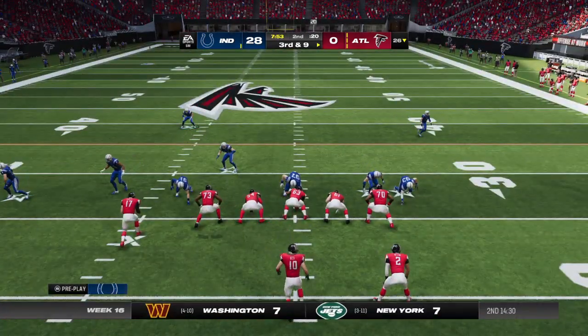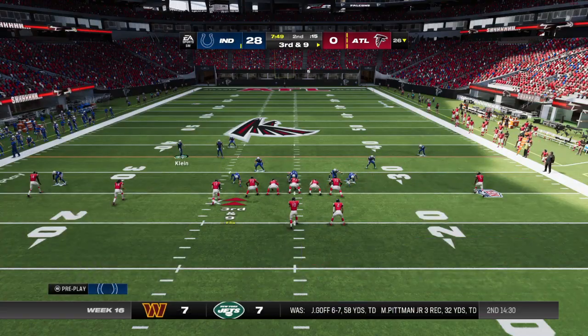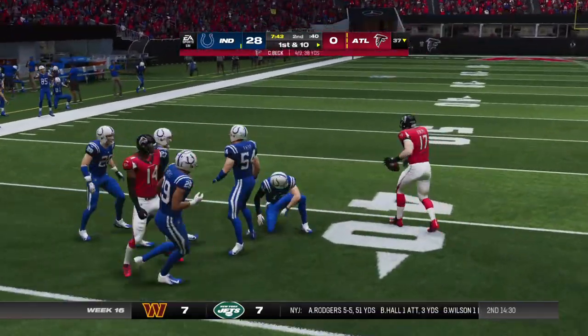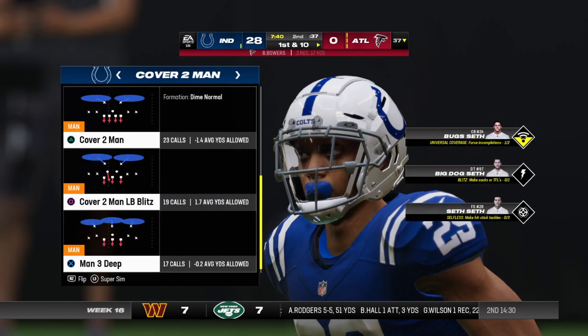The Falcons on 3rd down. 0 for 3 to this point. They could use a conversion. This is 3rd and 9. Out of the gun, they'll look to throw. Throwing the out route and complete. That's Bowers. And he is going to have a Falcons first down as they're able to get the 3rd down conversion.